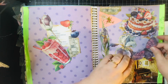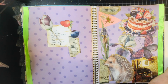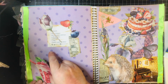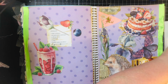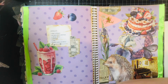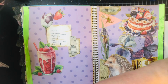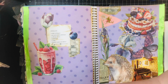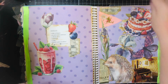Okay. Now let me get this side done. I will put it right there. Alright. Tulips are my favorite. I was looking for purples or things like what I was already using. Alright, that takes care of that. Now let's see.